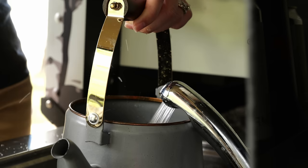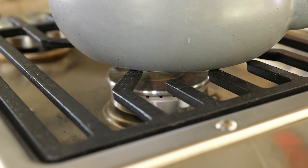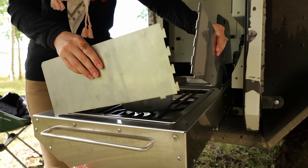So, for the next couple of days, we committed to a slower pace to give us some time to really dig into this new camping setup and fully appreciate all the features and fun ideas that were incorporated.